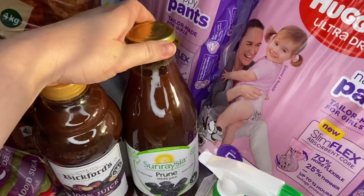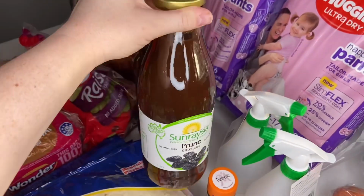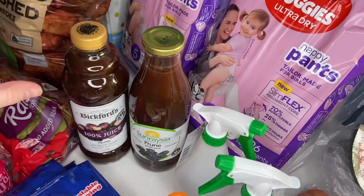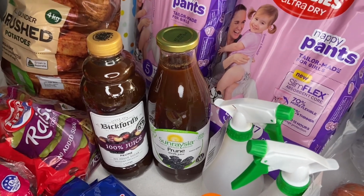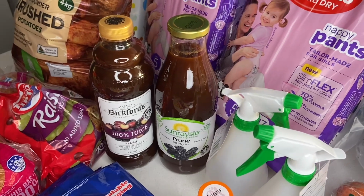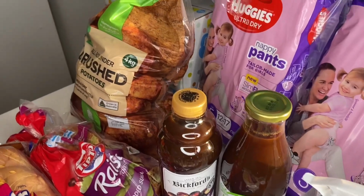But I also wanted to go ahead and try out the Sunraysia prune juice. This is actually cheaper than the Bickford's one. I think it is cheaper in general, or it might have just been on sale, but it was like $1.50 cheaper anyway. So I thought I would try that one out this week, and if I like it, maybe I will grab that one from now on. But I've got 2 bottles. That should last me a while once I freeze some, so I'm happy about that.